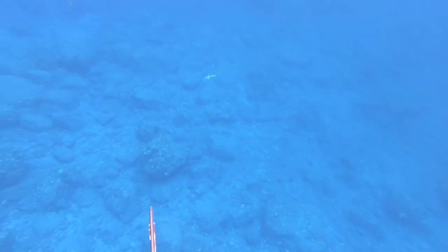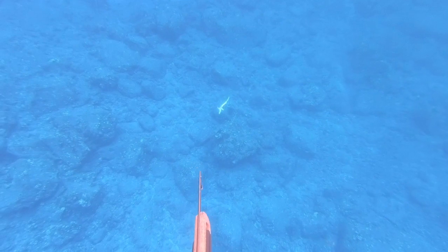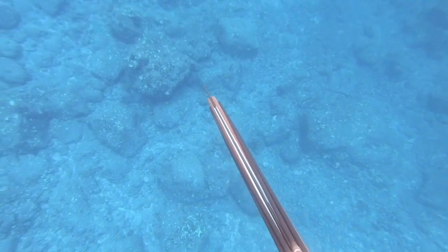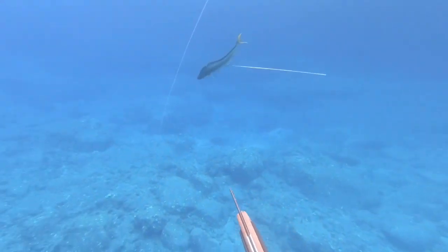Now this actually happened right in the beginning of the dive, just as my dive partner jumped in. I was waiting for him and I heard him yell my name. When I turned around, I noticed there's a mahi at the end of his shaft. I was like, no freaking way.